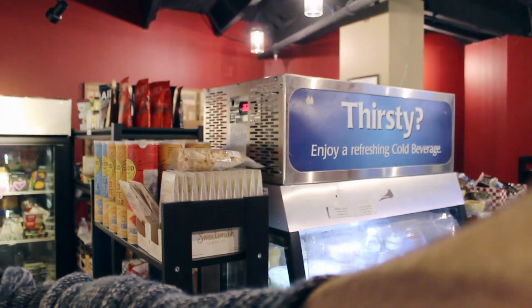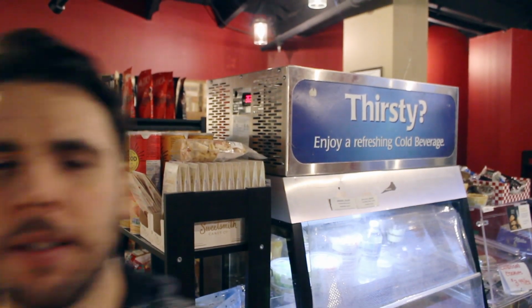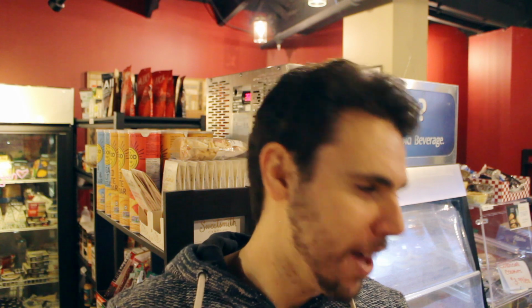Right over here, you'll see Felicia's domain. This is the cash area, slash grab and go area, slash espresso bar. She spends 80% of her time up here during the day dealing with customers, cashing them out, or helping them find products. Gift baskets are also made back here. And yeah, we're kind of always on the move here. There's a lot of hands-on action, a lot of making sure product is fresh.